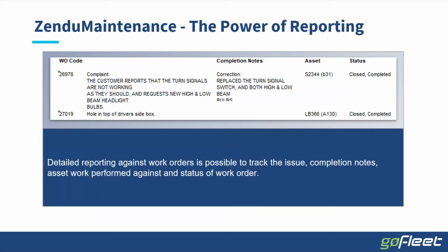I've got up here an example of a work order report. As you see, we've got a work order code here. We've got a complaint that a customer complained that the turn signals aren't working, and that the high and low headlight bulbs were not good. So we have completion notes from our technician that says that they replaced the turn signal switch and both the high and low beam bulbs. We've got the asset that this was done on, and then we've got a status of closed and completed.